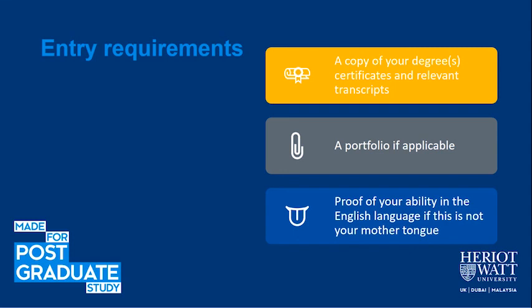You will also need proof of your ability in the English language if it's not your mother tongue. You need to have strong grades. We would like to see a portfolio to support your application. We do appreciate that not all of you will have come from a design background, and therefore an art portfolio might not be what you present, but a good showcase of work that you've undertaken within the area that you've specialised in terms of your work.